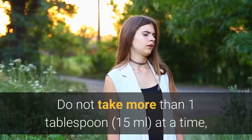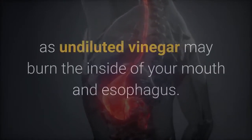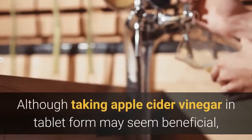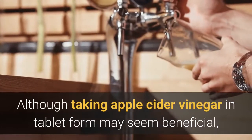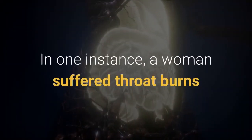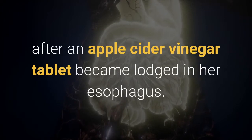It's also best to start off with 1 teaspoon (5 milliliters) to see how you tolerate it. Do not take more than 1 tablespoon (15 milliliters) at a time, because taking too much at one sitting may cause nausea. It's important to mix it with water, as undiluted vinegar may burn the inside of your mouth and esophagus. Although taking apple cider vinegar in tablet form may seem beneficial, it comes with potentially large risks. In one instance, a woman suffered throat burns after an apple cider vinegar tablet became lodged in her esophagus.